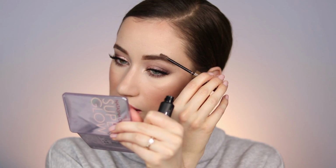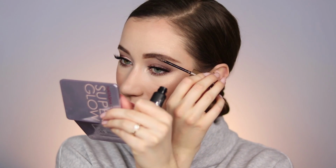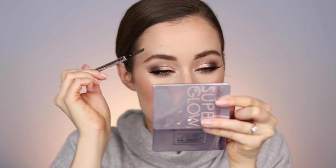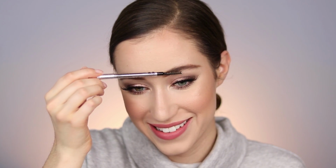I'm just going to run this through my brows. The spoolie on it is definitely more fluffy. I feel like it's meant to fill in the brows more than it is to be a good setting gel. I could be wrong, but my brows look huge today. I'm just gonna take my brow spoolie and run it through. So I feel like my brows are a little bit bold today. They're not my favorite brows I've ever created, so we might have to try some of these products separately, not on top of each other, but that's that.